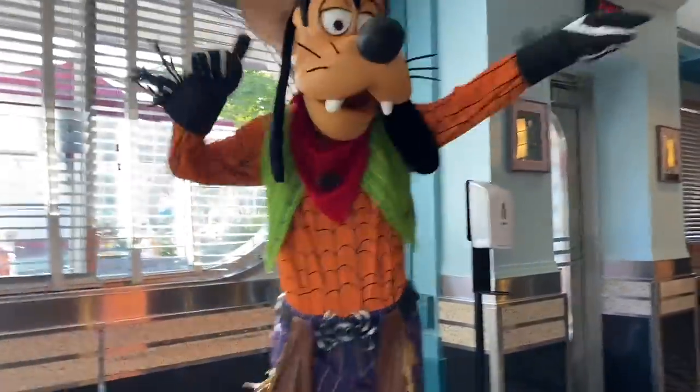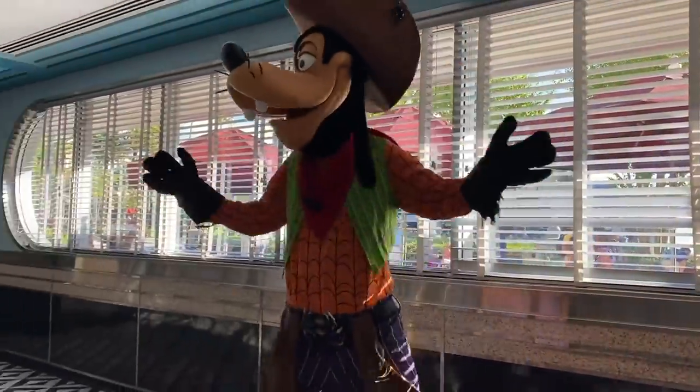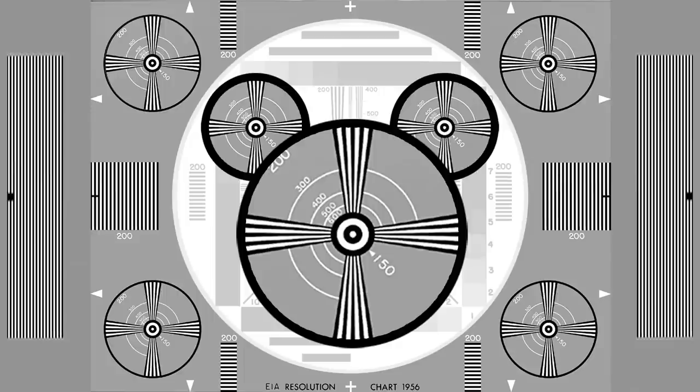Every now and again, they do this thing where they all come out, and they play this jazzy Halloween song. And all the characters dance. Okay, sorry, I got interrupted by dancing.